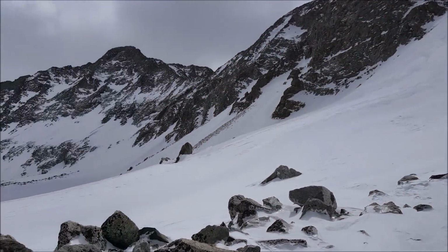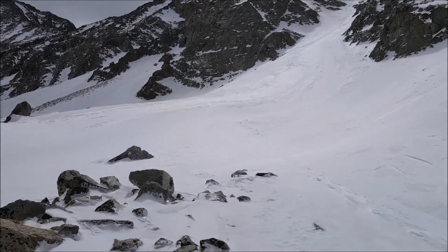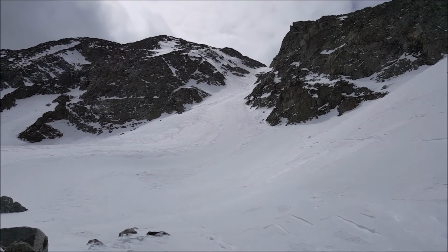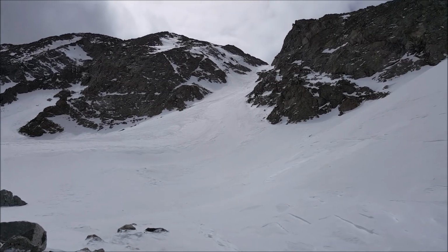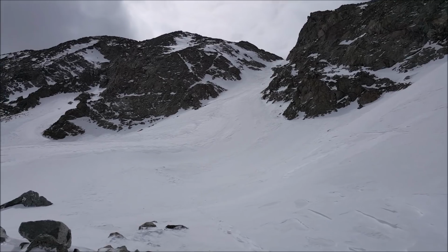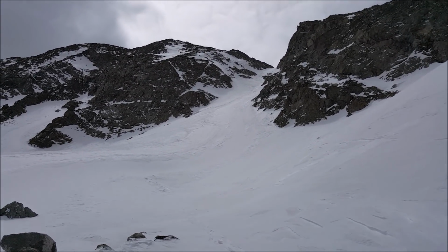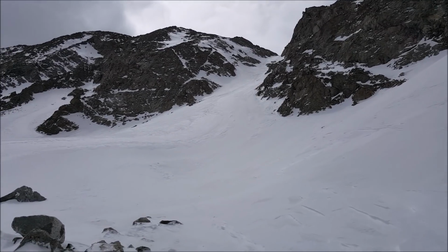We just got to our first major obstacle. This first thing here, we just got to the base of this gully, and I believe we gained about 600 feet of elevation gain going up that. It's very steep. I'm not sure if the video really portrays that well enough, but it's gonna be 600 feet of gain up to that notch, and then that'll gain us the ridge.